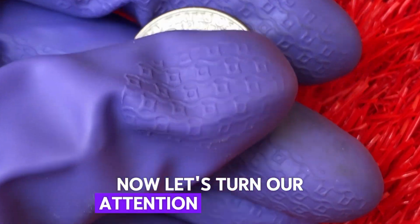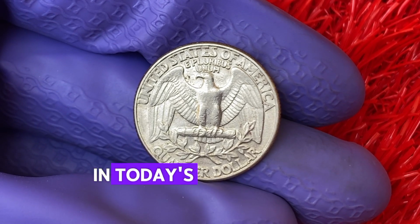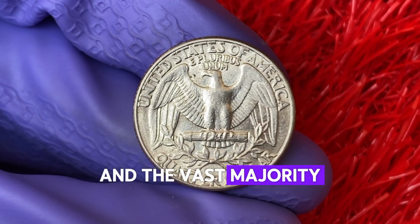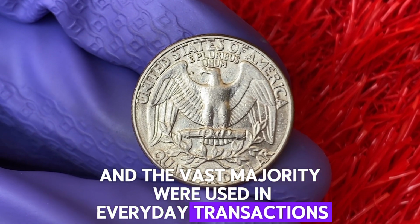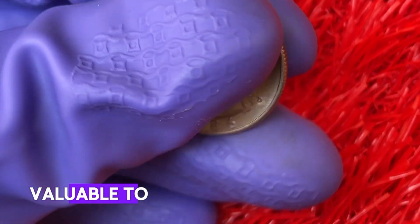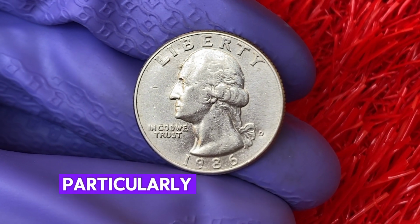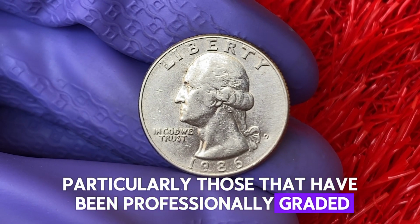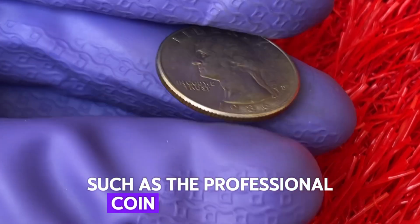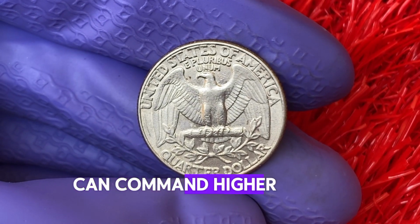Now let's turn our attention to the value and significance of the 1986 quarter in today's market. While millions of these coins were minted, and the vast majority were used in everyday transactions, there are specific examples that can be extremely valuable to collectors. For example, quarters in uncirculated condition, particularly those that have been professionally graded and encapsulated by organizations such as the Professional Coin Grading Service or Numismatic Guarantee Company, can command higher values.